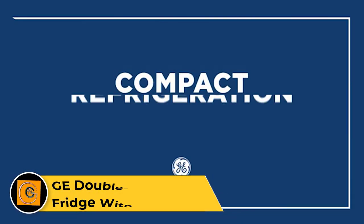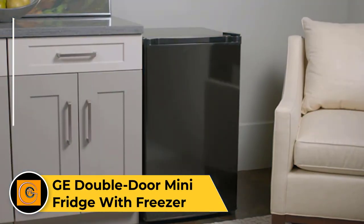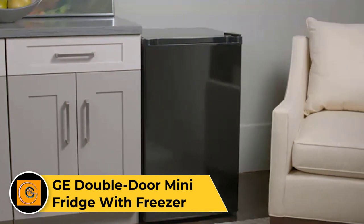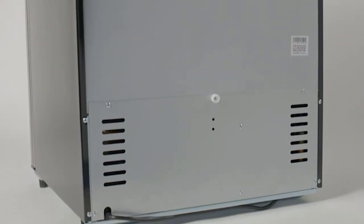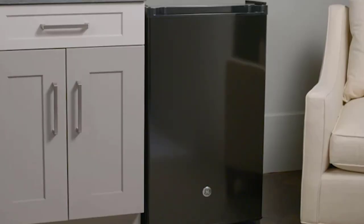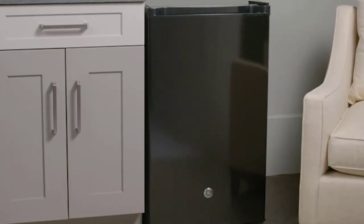GE Double Door Mini Fridge with Freezer. Get this impressive double door mini fridge by GE that is designed with the same functionality as a standard fridge, just on a smaller scale. It boasts a dedicated freezer space where users can keep ice cream, waffles, or other frozen foods, and it features a crisper drawer in the refrigerator section to keep fruits and vegetables fresh.